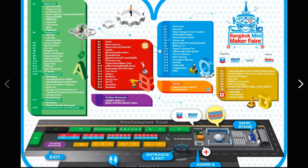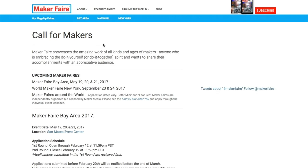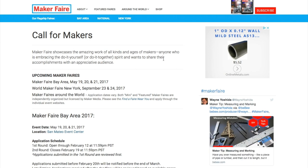Maker Faires are back! This weekend, there's only one, and it's in Bangkok, Thailand, but it's nice to see the momentum starting back up. It's also a nice time to remember that Maker Faire Bay Area, the biggest and baddest of them all, is set for the weekend of May 19th through the 21st. So, if you're planning on coming out to it, maybe jump on booking your travel now.